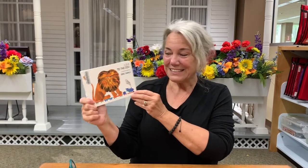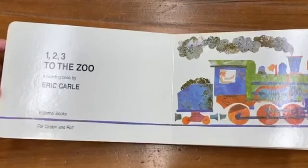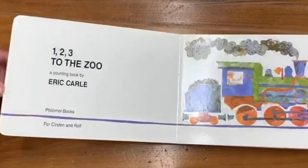My name is Kathy Williams. I am with Excel by Five, and we are in conjunction with the Hancock Library System presenting Rubber Ducky. This book I'll be reading today is called 1, 2, 3 to the Zoo by Eric Carle. It's going to be fun. It's a counting book.